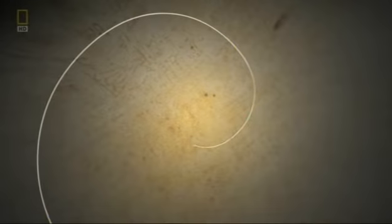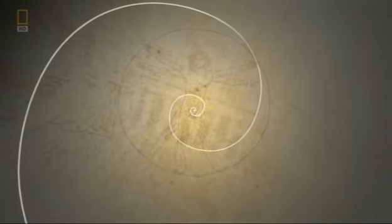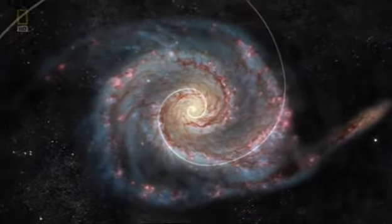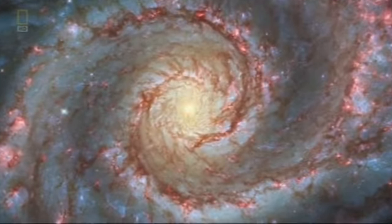An apt name, as these divine proportions can be found in a bewildering array of things around us, from the shape of snail shells to the form of human beings, and from the design of ancient buildings like the Parthenon to the patterns shaped by the heavenly swirl of the galaxies. It's been mesmerizing mathematicians and artists for centuries.